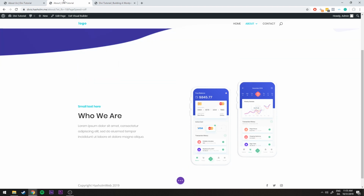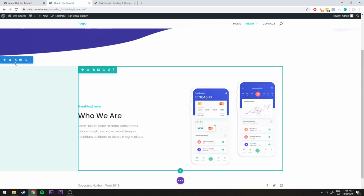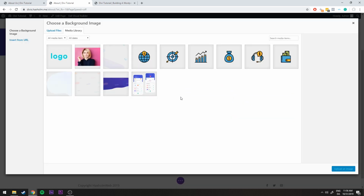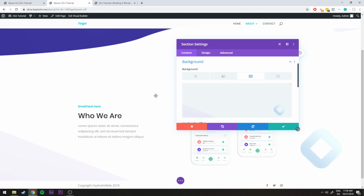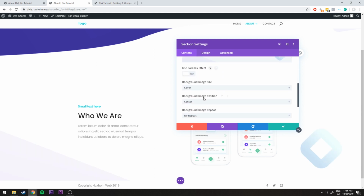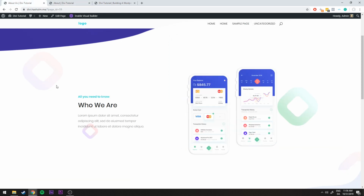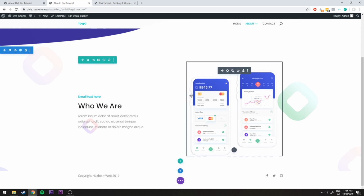Looks fine to me. And we want a background image. This is the one we use. And I think it is set to top center. Is that it? It is. All right, so that's it for this section.